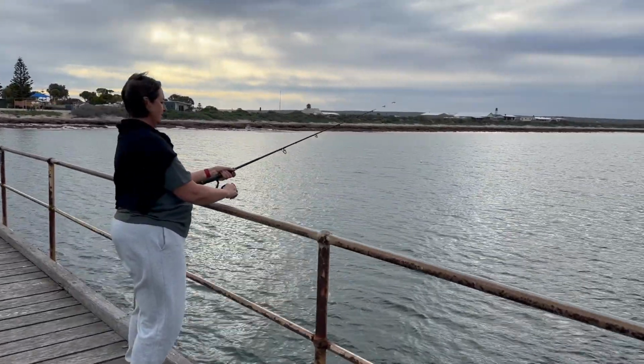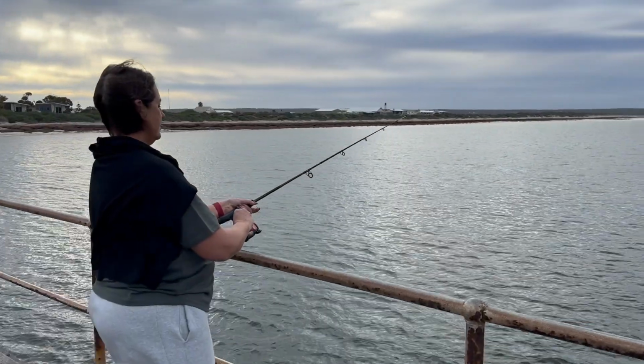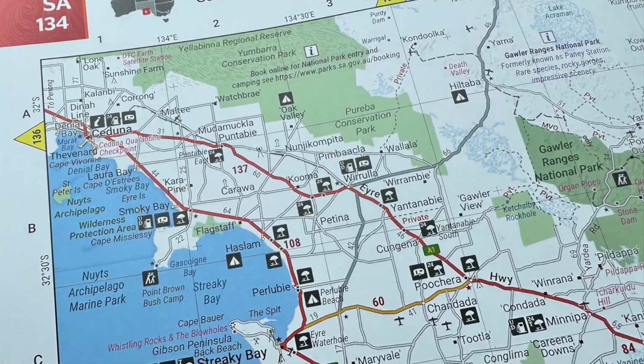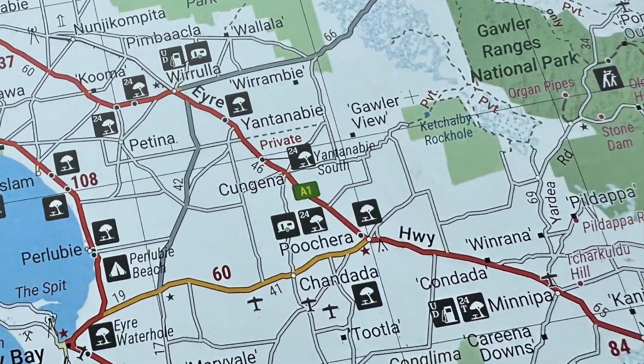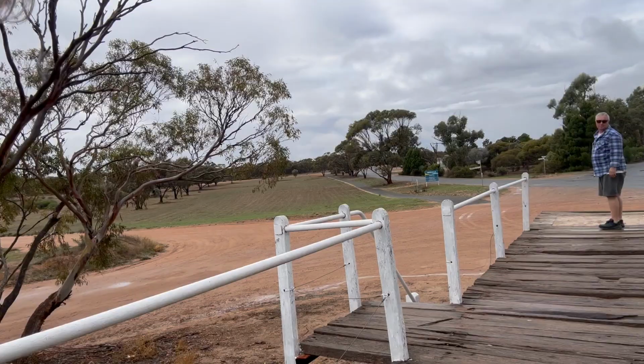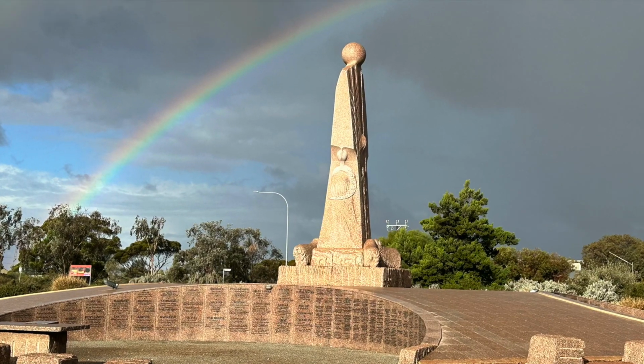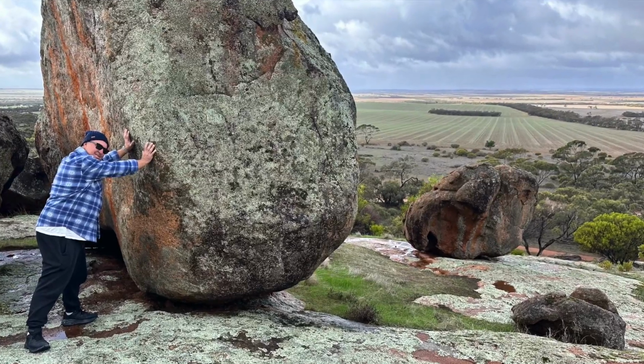So that wraps up this episode. Next, we're on the move again, heading to Woodner, inland on the Eyre Peninsula towards Adelaide. It's just a couple of hours drive through some really scenic landscape. Although the weather forecast does look a bit damp, we'll be staying in Woodner for a couple of nights, exploring some local attractions that are truly mind-blowing. You're going to love them.